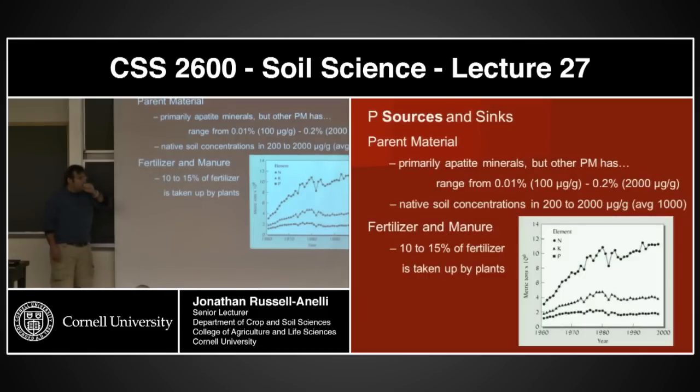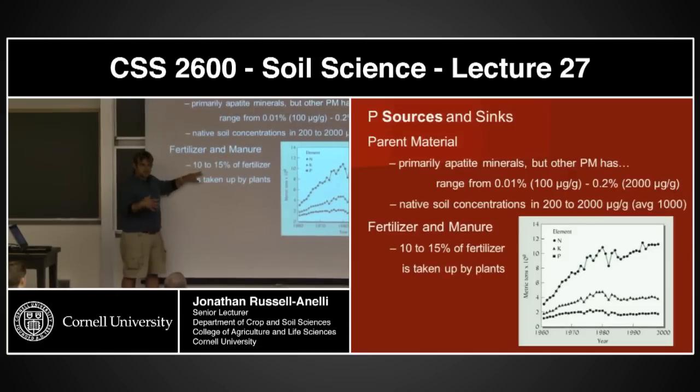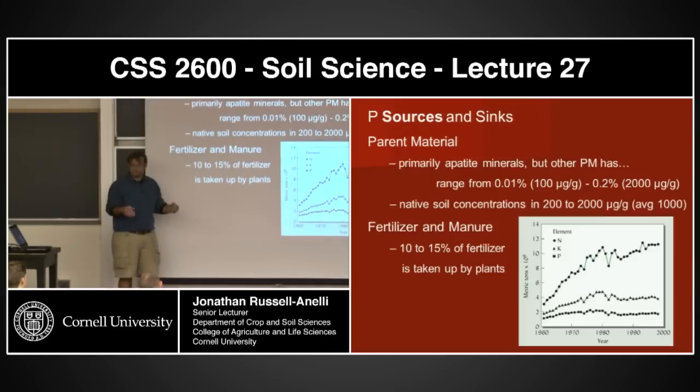We also have it coming in as fertilizer and manures. Basically 10 to 15% of the phosphorus coming in as fertilizer is taken up by plants. So of that efficiency, if we're adding fertilizer onto the system, basically 10 to 15% of what we're adding actually makes it to the plants. Okay, so where does the rest of that stuff go?